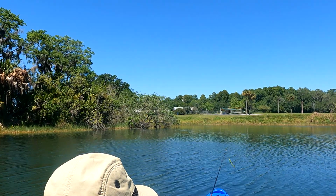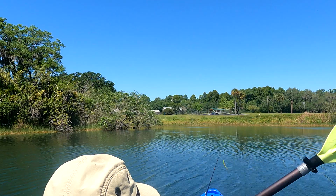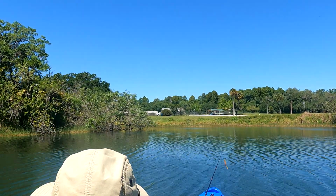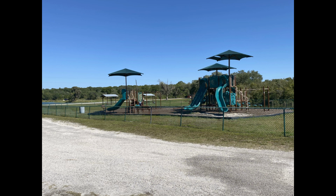Although the park is mostly water, there are several land-based amenities that you can enjoy. Straight ahead, you'll notice a volleyball net. It's strung out over a white sand volleyball court. There are picnic tables all throughout, 2 separate hiking trails, and there's even a playground for the kids.